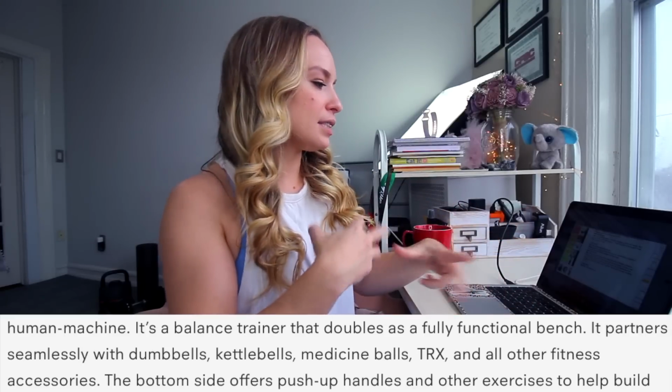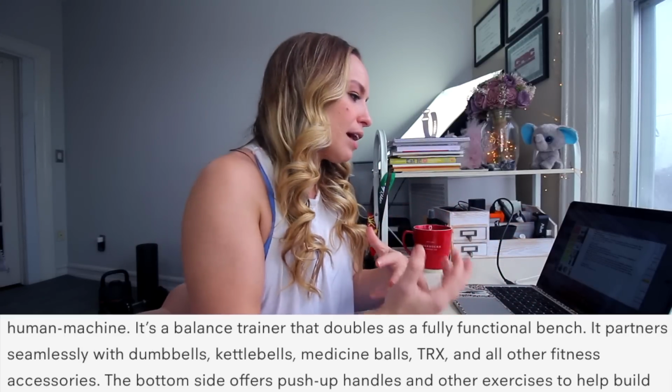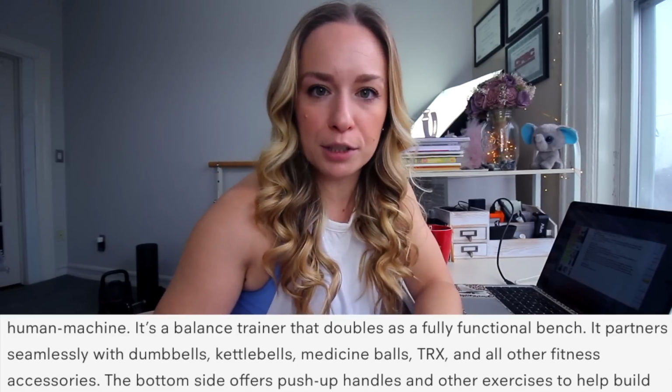If you want to invest in something like this, like let's say you don't have a ton of space, or, I don't know. Look, on their website, they talk about how it partners seamlessly with dumbbells and kettlebells, medicine balls, and your TRX, but like you can just do all of those things by themselves. This piece of equipment isn't really gonna amplify that much. It's really just a giant oversized Bosu ball that's a little bit more complex.